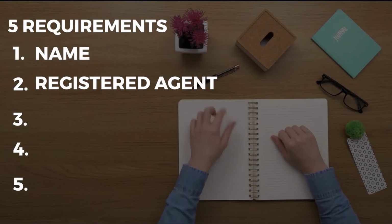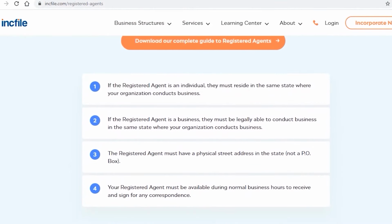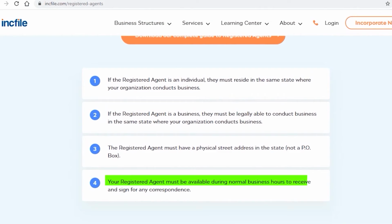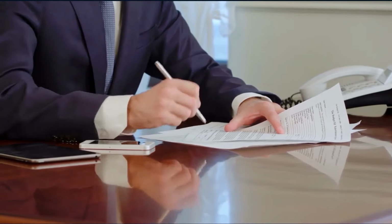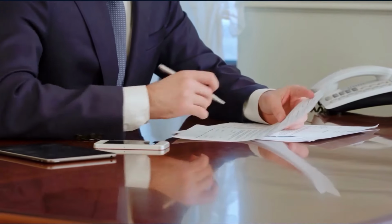Step 2. Get a registered agent. Tennessee requires LLCs to have a registered agent. An agent has a physical address, as a P.O. Box is not allowed, and is available during business hours. This agent will serve as the LLC's primary point of contact for receiving key legal papers, tax warnings, summons, subpoenas, and so on. You can register yourself or someone in your company, but I highly recommend getting a professional registered agent, as they have more knowledge of protecting your company in cases of possible cracks.